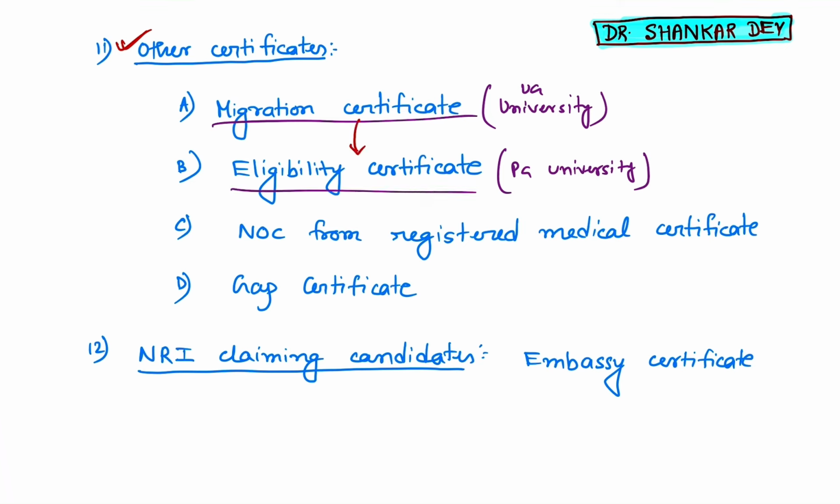When you submit your migration certificate and other relevant documents, you will receive an eligibility certificate from your PG university. You need to have your migration certificate from the MBBS university to apply for the eligibility certificate. If both the MBBS university and PG university are the same, then there is no need of migration. If PG and UG university is same, then there is no need of the migration certificate and eligibility certificate. Okay, is it clear?